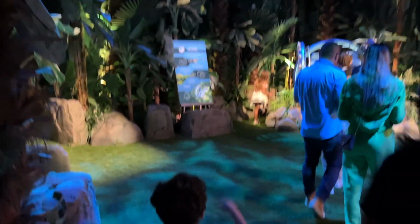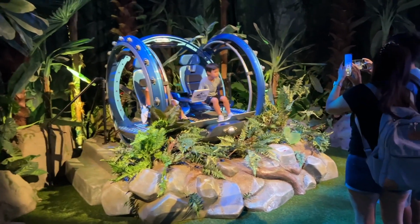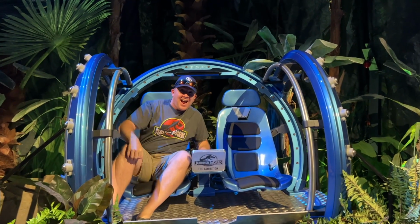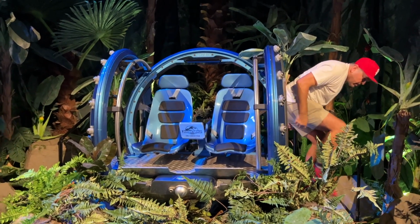Gyrosphere. Ooh, the ground is very soft and squishy. I guess you get to take photos with the gyrosphere. That'll be fun. So the gyrosphere is a nice, cool thing that you can climb in, get photos, that sort of thing.